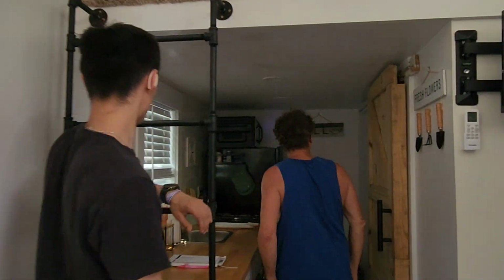Oh, yeah. You can take a look around while we're in here. You can film in here. Yeah, look at the ceiling height on this one.